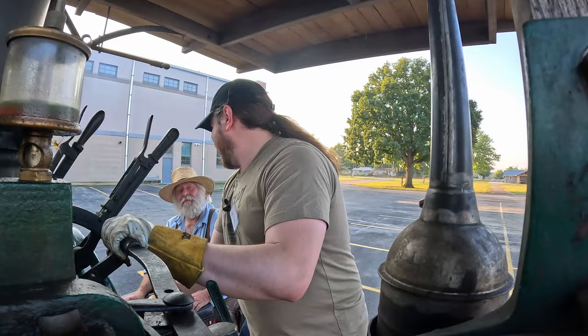On a scale of 1 to 10, how hard is it to run in reverse? Or do we just go around again? It's easier. Easier? Really? All right. You can see where you're going. Yeah, I guess that helps. All right, that's all the way reverse. Clutch is off. We got the cylinder cocks open. Come on, sweetheart, a little less.